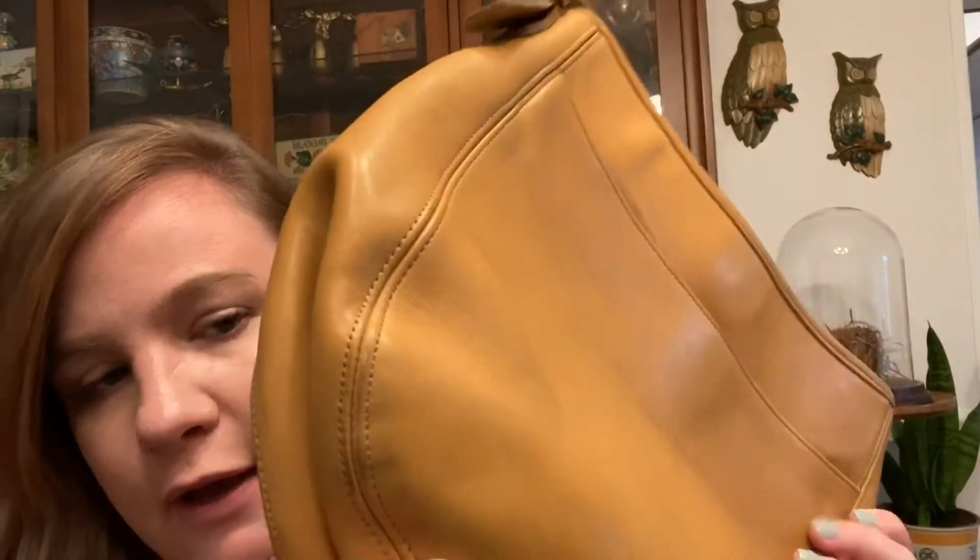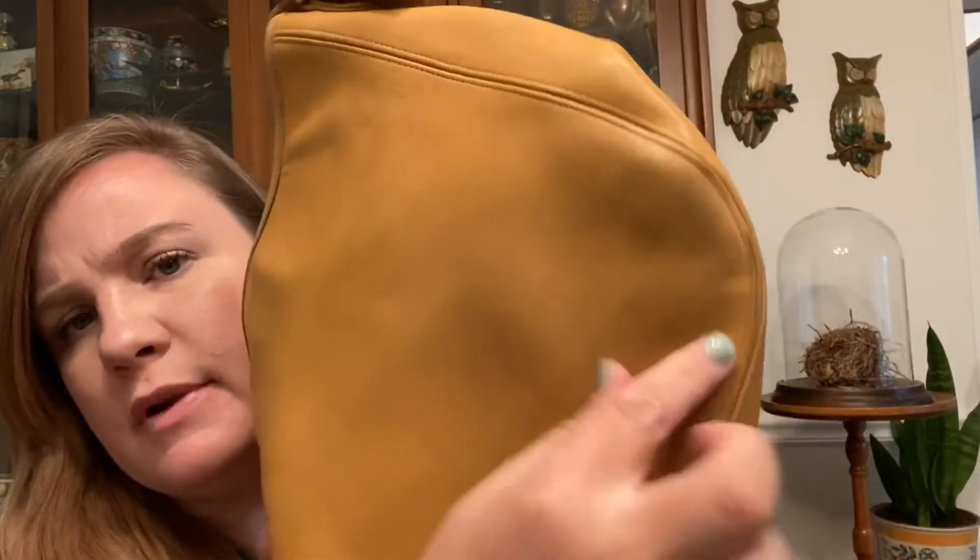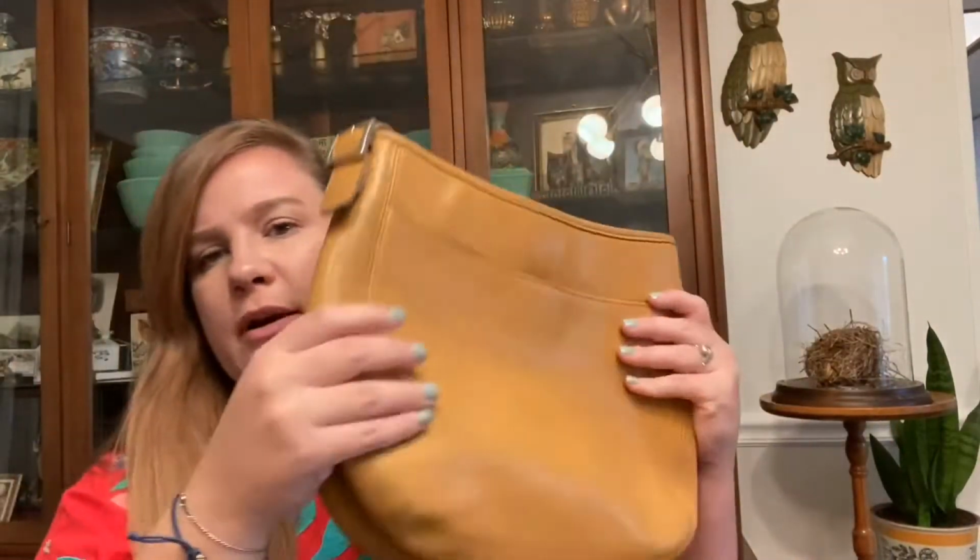And it's not in perfect condition. You can see it's got some scuffs, and it's got some even more scuffs on this side, so it's not perfect, but it is really cool.